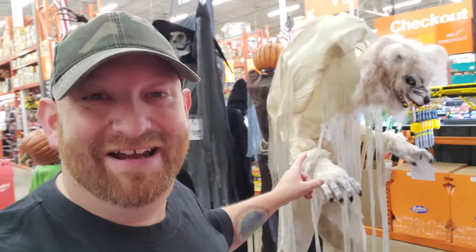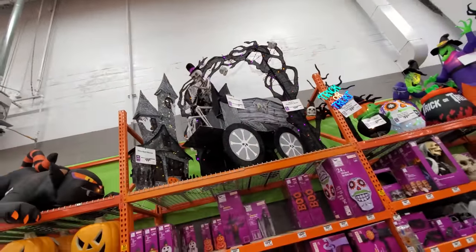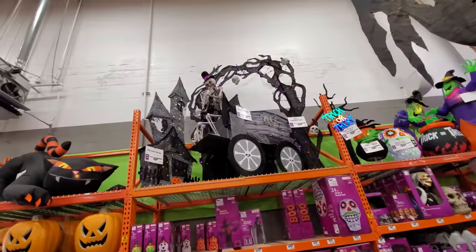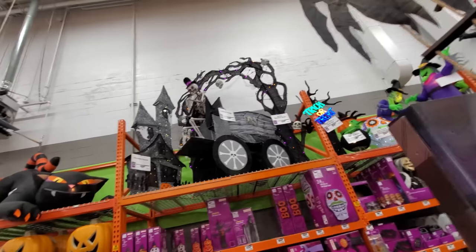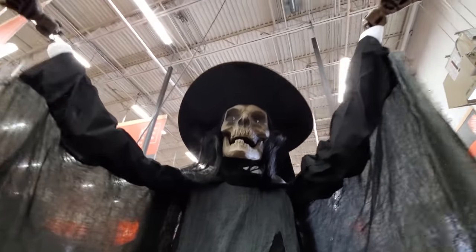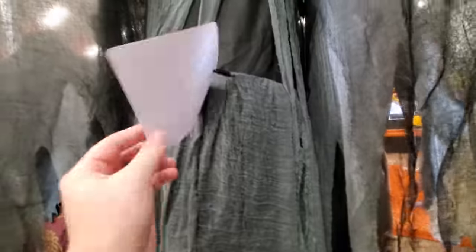Oh look, I didn't even realize all this stuff is set up right behind me here. There's the coffin carriage up there. Kind of hard to get a good shot of it. Personally, I like the inflatable things better. They collapse down. And I'm sure these fold up somehow, but that looks like it might be kind of a pain in the butt to put together. But look at this enormous thing here. This macabre witch. It looks like it's got lead eyes. The mouth moves, but I don't know that it's... okay, animated.